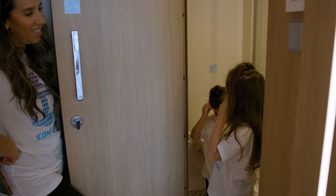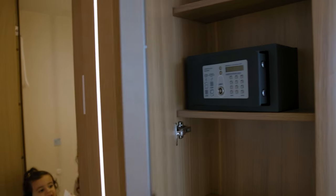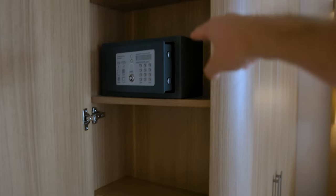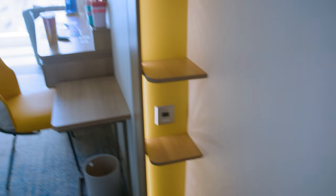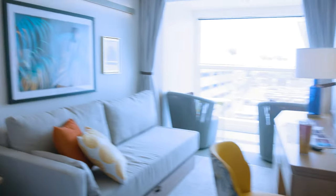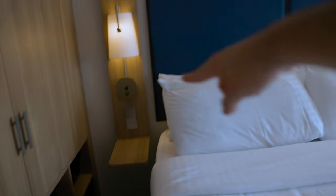And now for the rest of the room. Jeez, that one's so loud. So just so you guys know, this glass mirror does pull back. And there's your safe behind there. More storage and plugs, which is amazing, especially for us vlogging people. USB plugs on both sides of the bed, which is awesome. And a plug on this side.